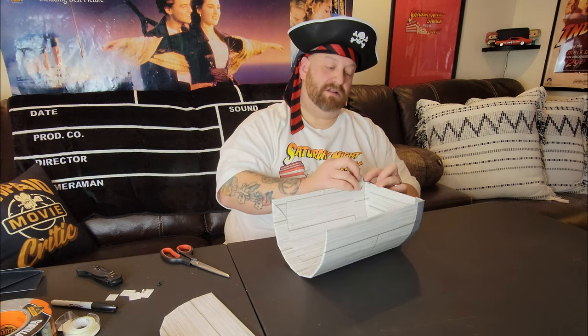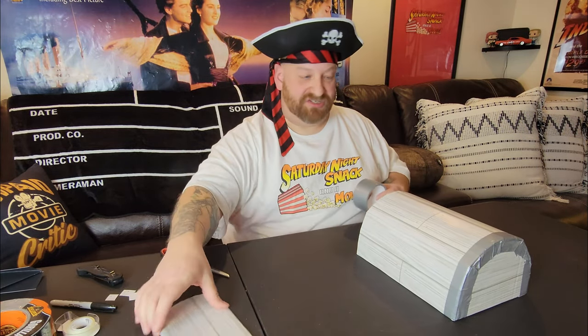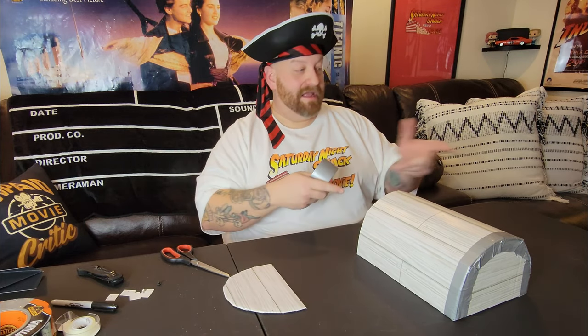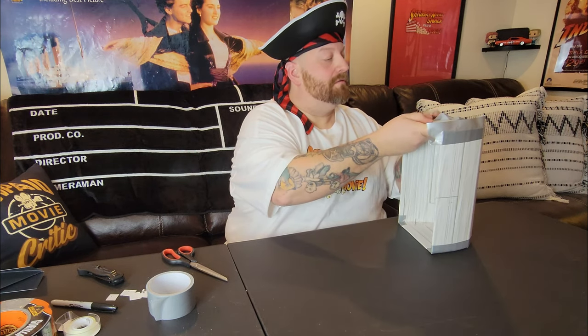Here we go. Fold that little bit of extra over on the inside, and there's one side. Now that doesn't look the best, but we'll make it look better in a minute. Point right now is just to get these sides on there and get the thing built. Put that right in there. Make sure the edges match up.